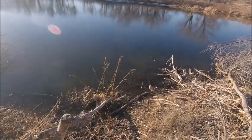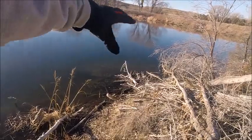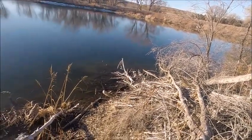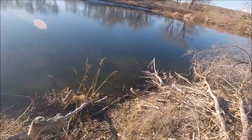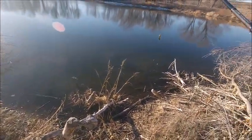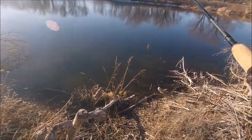Alright guys, I made my way over to the beaver dam. I usually have some pretty good luck over here. These bass like to post up in these trees. There's been beavers at this pond and they made a big dam right here, and I've had tons of big bass come up and hide in here. I don't know if they're going to be in here right now, but we'll pitch around here and see if we get anything to bite.